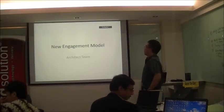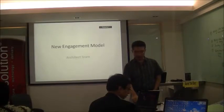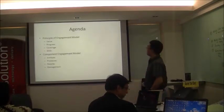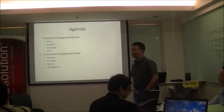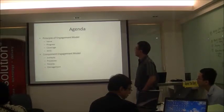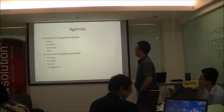I think we want to show you our new engagement model for the rest of the year. This is our agenda. Based on the principle of the engagement model, we will go through the value, progress, coverage, and skill, and then we will cover the components of the engagement model, like the artifacts that we have, processes, and people management.